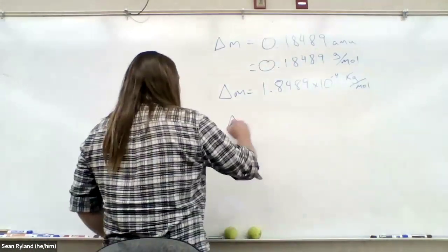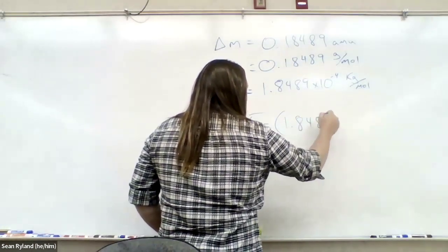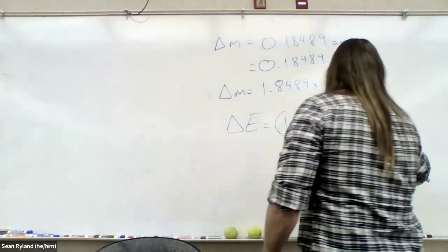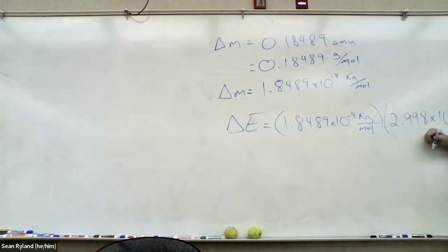So then all we have to do to get our delta E is 1.8489 times 10 to the minus 4 kilograms per mole times 2.998 times 10 to the 8 meters per second, squared. Reminder, that number is on your conversion sheet in your useful constants section. So you don't even need to remember that. You just need to know what C is and know how to look it up.